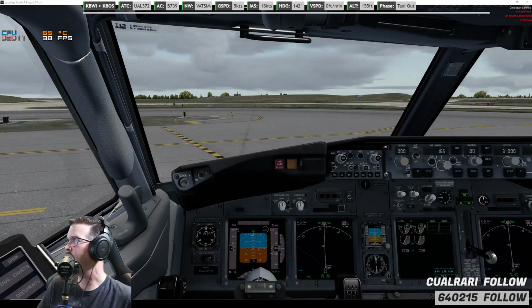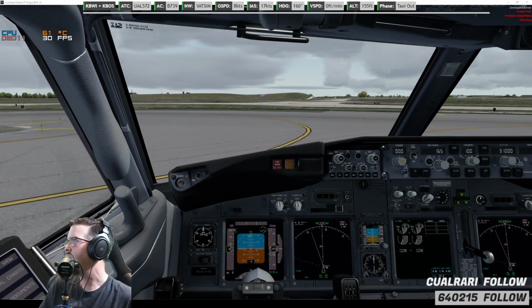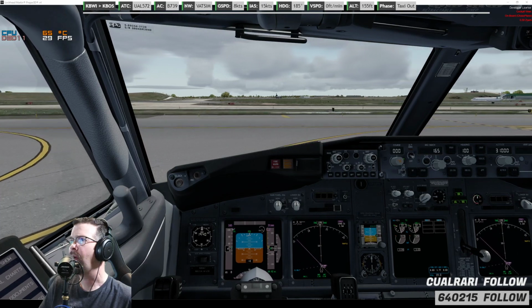I actually don't know where the hold block is here. Multiple aircraft. I believe I heard United 1035, runway 30, taxi via Zulu Yankee 11, please. Zulu Yankee 11 to 30, United 1035.